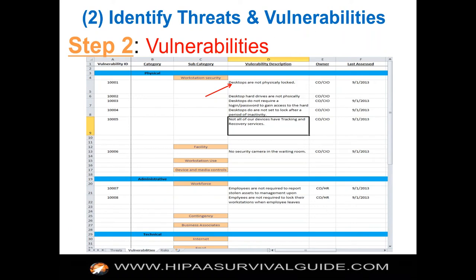Vulnerabilities here are: desktops are not physically locked. Not all of our devices have tracking and recovery services, if you have mobile devices. No security cameras in the waiting room. Some of this is just basic common sense stuff that you ought to be thinking about, as a way to start thinking and using the lingo to conceptualize what a risk assessment process is.